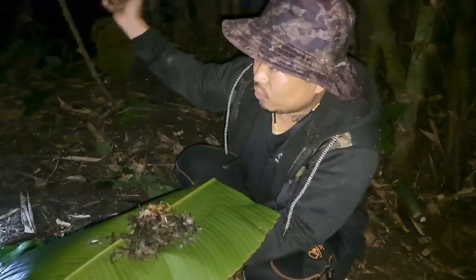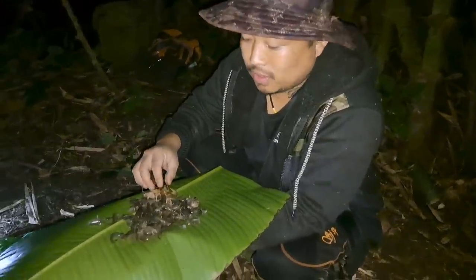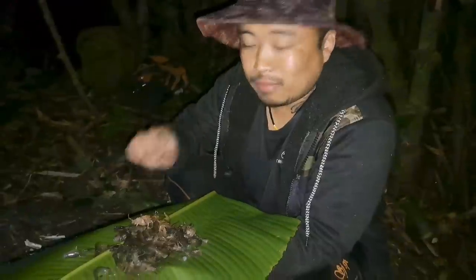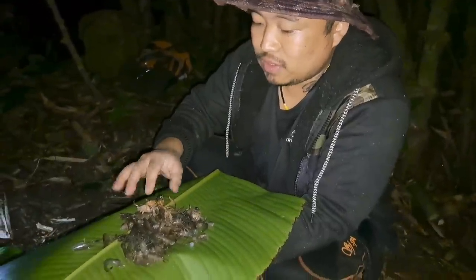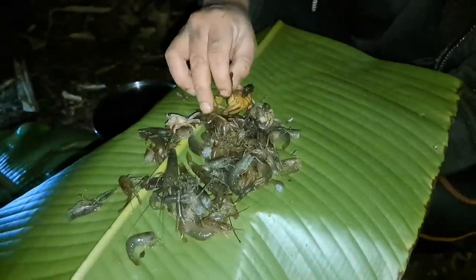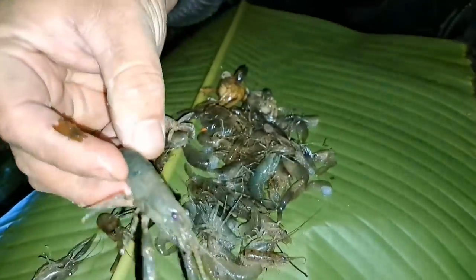So if we do like this in a very long stream, then we'll get a lot of fish and prawn as well. So this will be enough to make a nice spicy prawn dish for the three of us. It's nice. See, it's the curl. We have got some crabs here, we have got some small fish, and these are the prawn which we caught.